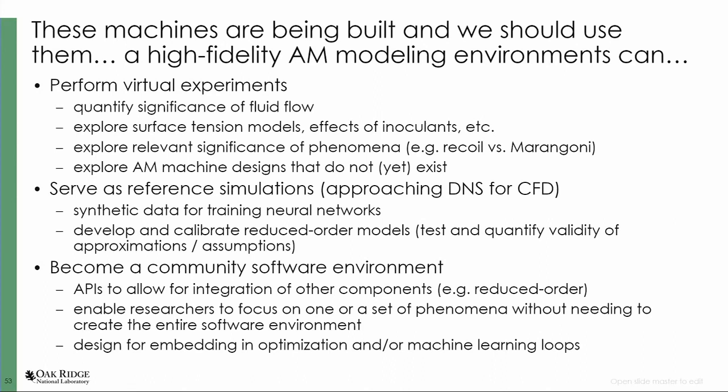The API is to allow combination of components, and this allows researchers to focus on one set of phenomena. Let's say somebody wants to investigate just the fluid flow. They can do that without having to do the microstructure at the same time.